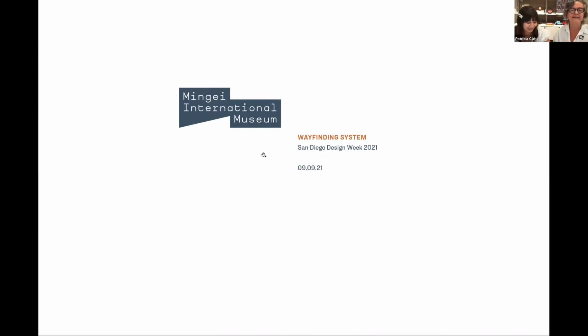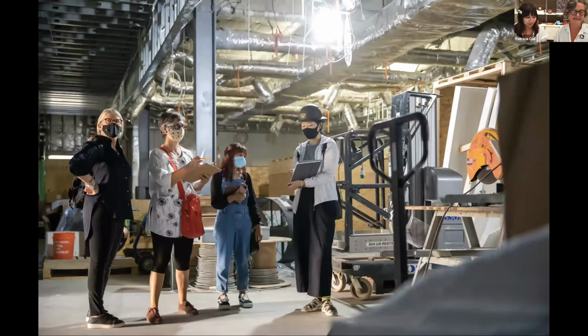Bear with us, we're good. So this is a photo of when we started. As you can see, the building was really in its bare bones stage. You can see here on the left, this is Jennifer Luce, the architect behind this wonderful project. She was wonderful to collaborate with, because who's going to know the building better than the architect, right? And she has a lot of experience in working with wayfinding and working with designers and also designing it herself.